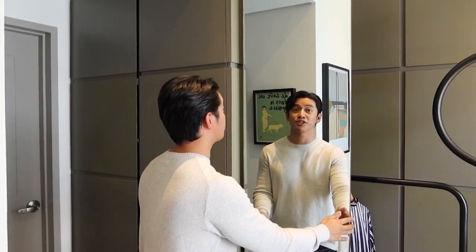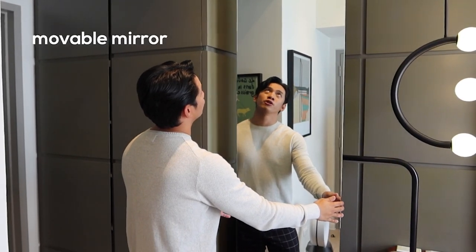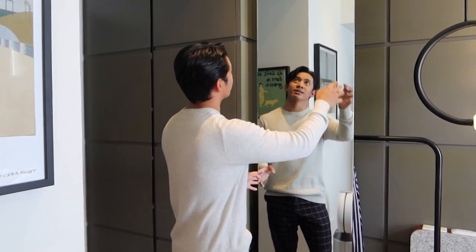So, this is another feature that I really like kasi meron tayong movable mirror, full height mirror. Diba ang taas niya? Grabe.